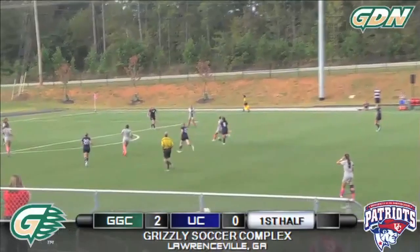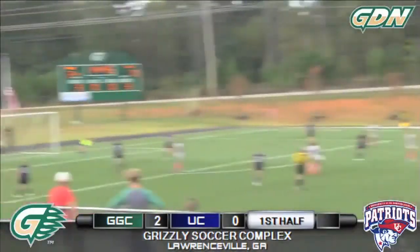Pass to Bailey. Bailey will crank it, and she does from 25 yards out. It's in the back of the net.